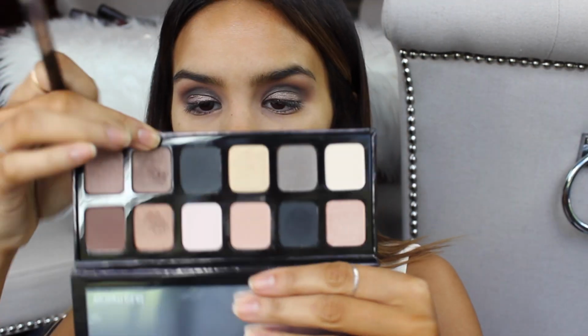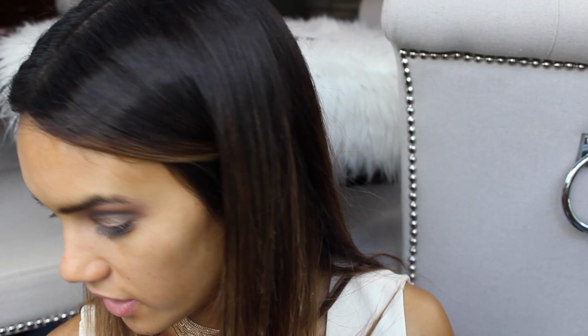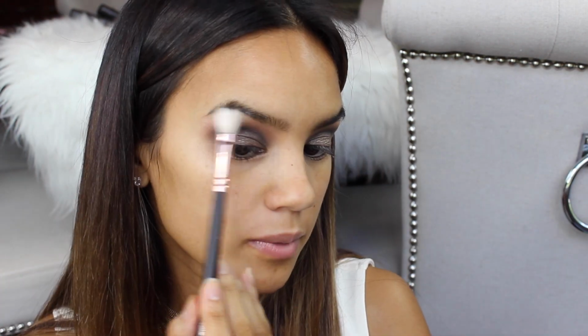So now I'm going to take a Sedona Lace 904 brush, and I'm going to pick up the shade Amethyst, and I'm going to work that where the wet shadow and that Steel color meet, just so that there's a soft line. Like I always say, nice and soft. To put a highlight on, I'm going to use this one. It is called Buttercream, and I'm going to use another clean Zoeva 227 under the brow bone.